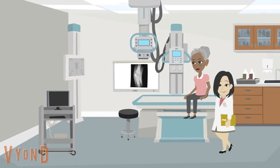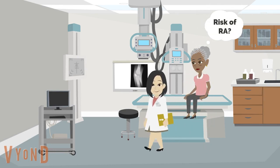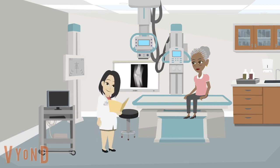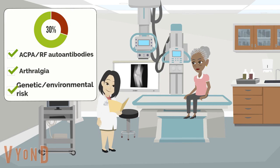To try to predict whether an individual is at risk of developing rheumatoid arthritis, previous studies have discovered some observable features years before the onset of symptoms. Apparently, about 30% of individuals with autoantibodies against citrullinated proteins or rheumatoid factors, arthralgia, or with a genetic or environmental risk will eventually develop this autoimmune disease.